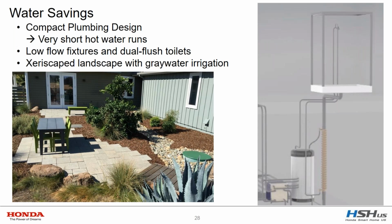Now, moving on to water, I mentioned the irrigation is by gray water. When that water comes out of the boreholes I talked about, it flows into this big green cistern in the backyard, and it just gets automatically pumped out. So we don't use any potable water for irrigation, just that gray water, and that's one of the biggest water savings in the house.